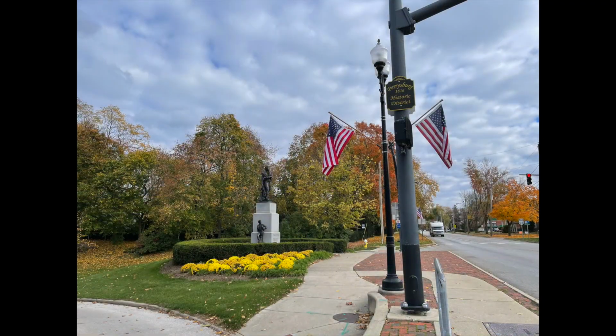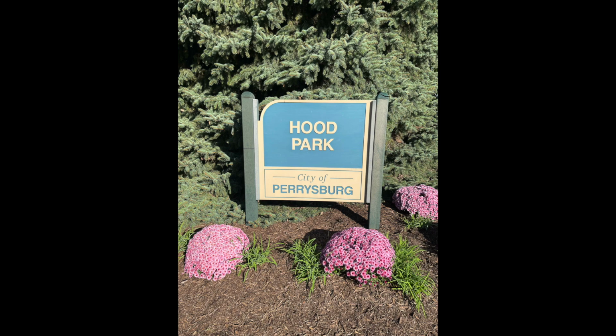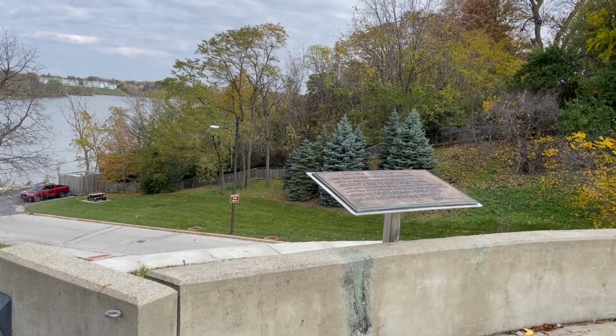The other parking lot is at the foot of Louisiana Avenue, where it dead-ends into the river. If you're watching the YouTube video that goes along with this episode, you'll see a red pickup truck, that's my pickup truck, parked in the second parking lot for Hood Park.